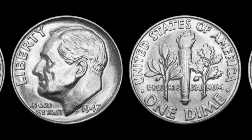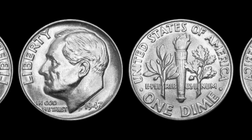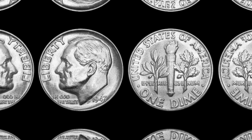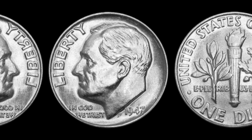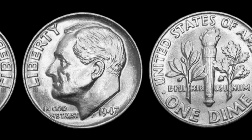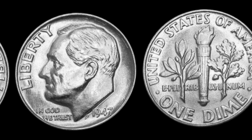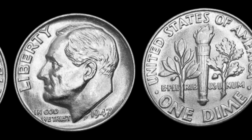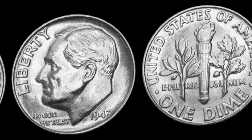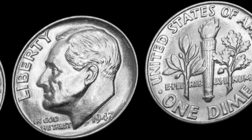Now, let's talk about current market value. As of 2024, these 1947 DP dimes are fetching some serious money at auctions and private sales. We're seeing prices range from $10,000 for coins in lower grades, all the way up to $70,100 for those in mint state condition or higher. The reason these coins have soared in value is due to a combination of rarity, condition, and the ongoing demand among collectors. Many people are willing to spend top dollar for this error coin, especially since it's so rare to find in the wild.